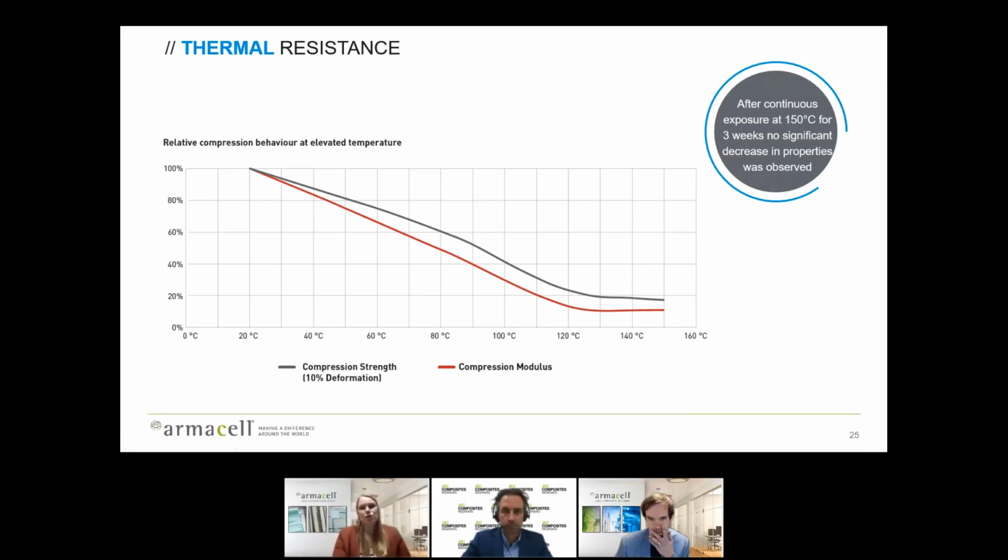But the important message is, if we temper the product for 3 weeks at elevated temperature, continuously at 150, then cool it down to room temperature again and test it, basically the mechanical properties are completely comparable to what I showed you in the graph on the mechanical properties before. So we see that after cooling down, the continuous exposure to the temperature didn't harm the structural part integrity. So we can basically say it's really fit for purpose to serve at high temperatures.